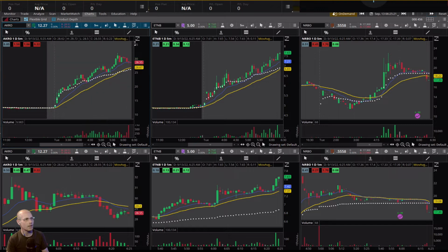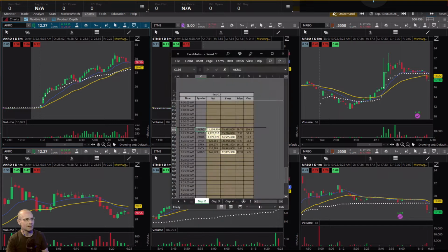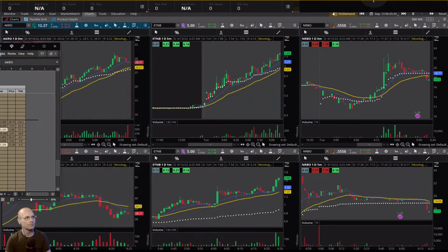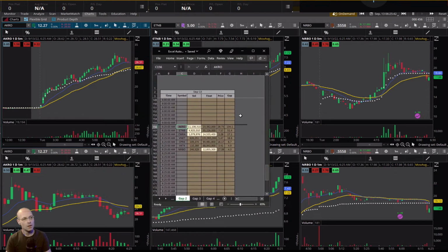Nice stair-step pattern, higher lows and higher highs. What is the definition of an uptrend? Anybody? Higher lows and higher highs. So ETNB is the second leading gapper. I have that one up here also. Here's the 1 and the 5 minute on both of those. So are on that one, and it's looking strong.